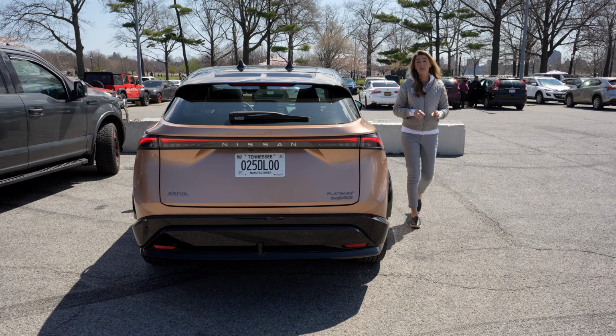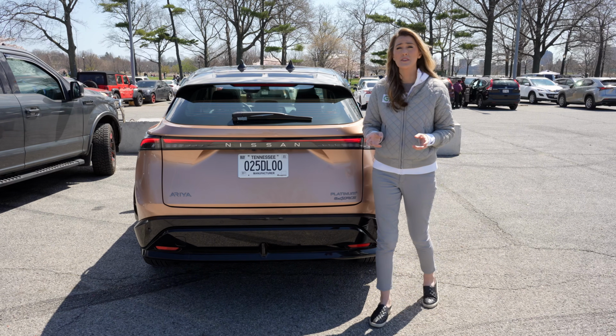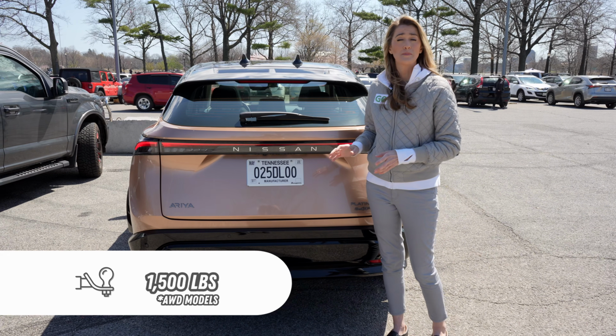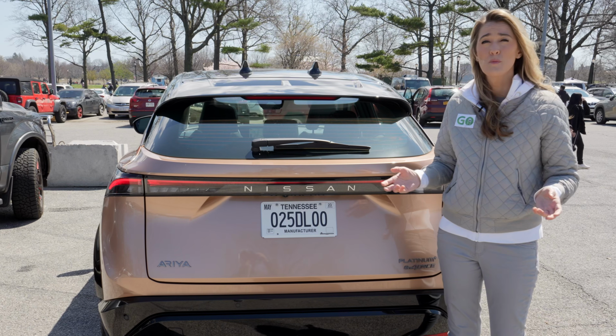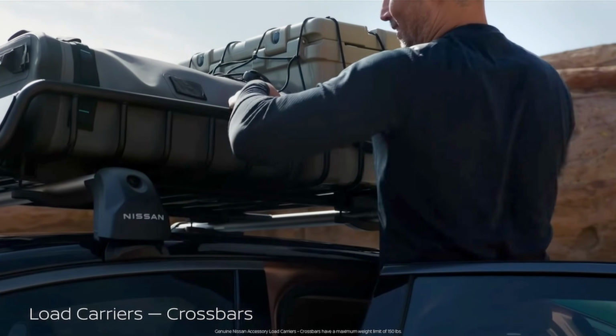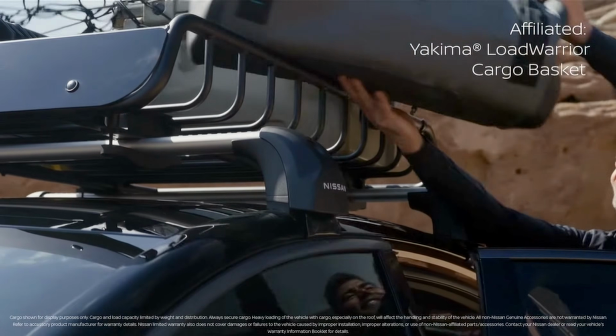This is the type of vehicle for people with an active lifestyle, which includes utility. Some of the EV competitors don't offer a tow hitch receiver, but the Ariya does, and it can tow up to 1,500 pounds. I see more people probably putting a rack on the back for bikes or more gear, but this also has the availability of getting a factory roof rack too.